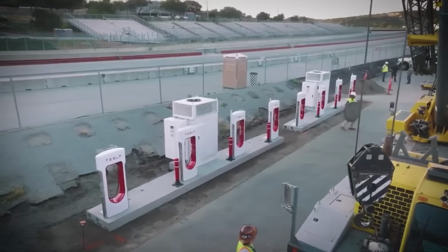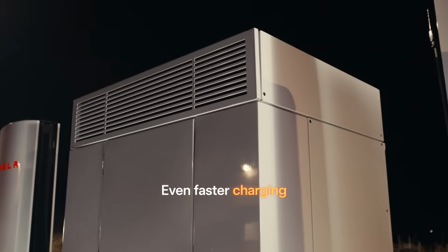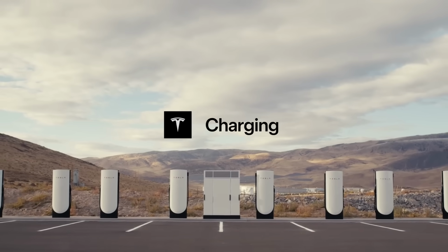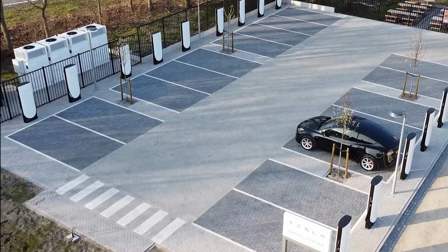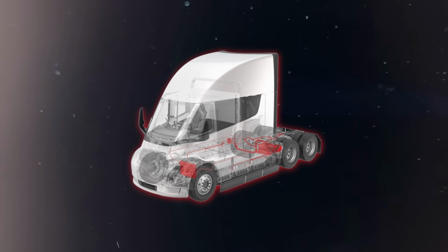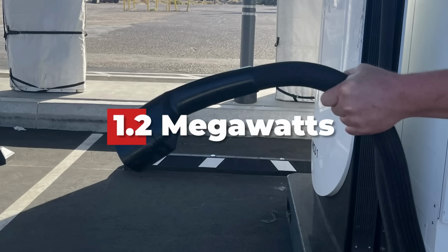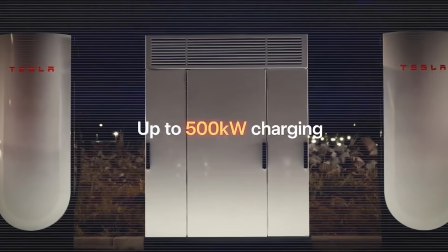But what we have seen is Tesla begin to roll out their V4 Supercharger cabinets, which is a good sign that the company is quickly moving towards building higher volumes of high-powered charging stations. Tesla says the new hardware is less complex, which should allow the company to expand the network in less time. The V4 cabinet can support up to 500 kilowatts of power output and is fully compatible with the 1000-volt architecture found in the Semi and the Cybertruck. In order to fast charge a Semi at maximum capacity, you need 1.2 megawatts of power, more than double the V4, but 500 kilowatts could be enough for right now.